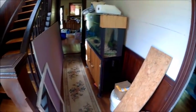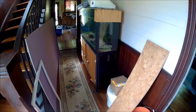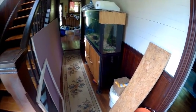So I'm going to get everything gas. If I can get a toilet that's freaking gas, I'm going to get it. We're going to make living in this house as free as possible. Then we got the hallway, and my fish tank, my 55, is going to go right there.